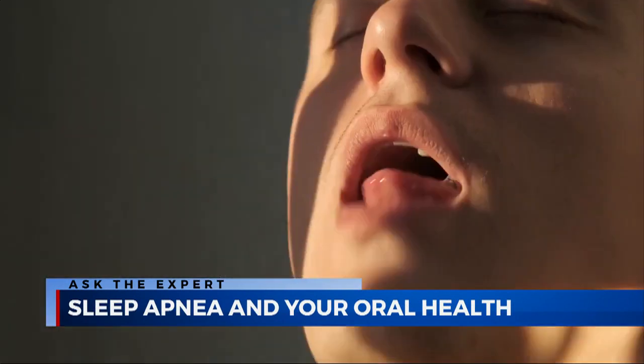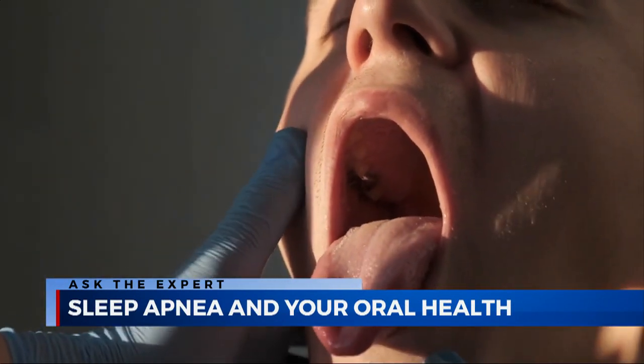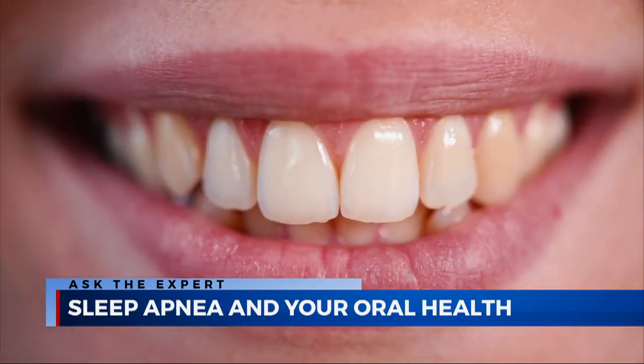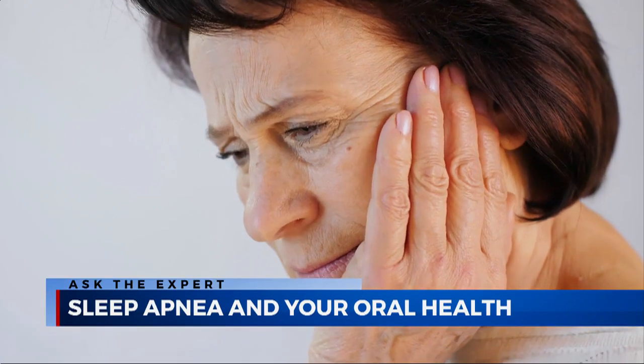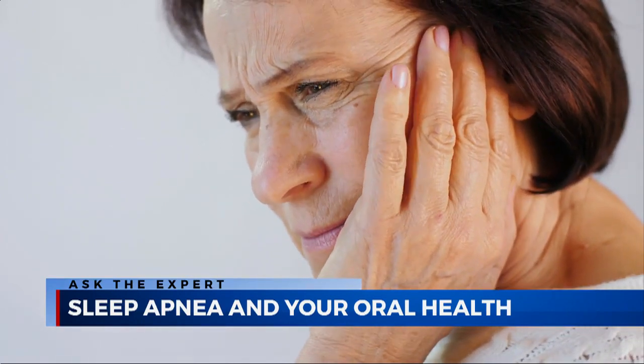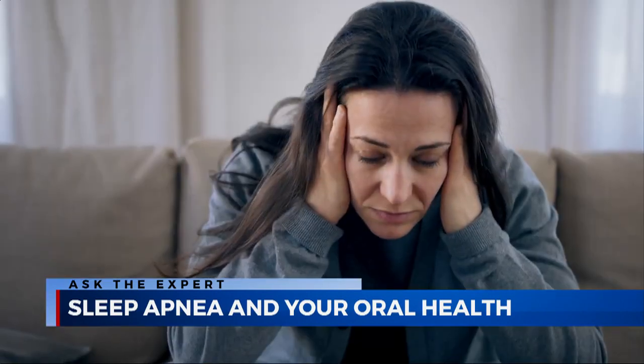Well, when patients come in on a regular basis every 6 months, we're actually looking inside the mouth. So one of the biggest risk factors for sleep apnea is tooth wear. So when we see a patient who's been clenching and grinding and we see that wear, that can be a strong indicator there could be some kind of airway issue.